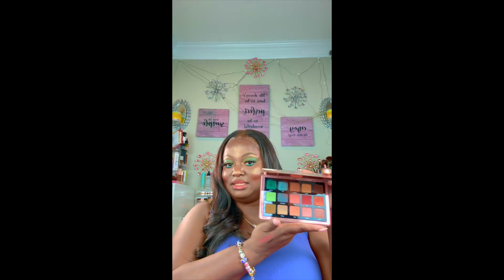I don't know. I use the Zendo palette on my eyes. I think the eyes look very pretty. I love the green. This is what the palette looks like inside. It's a beautiful palette. The formulas are nice. They blend in really good together.